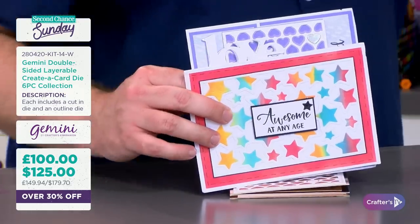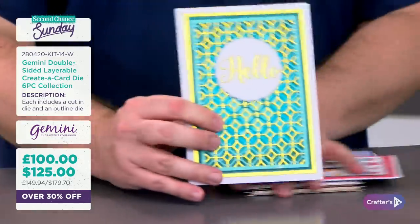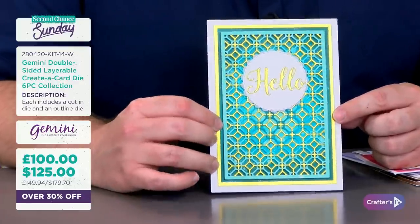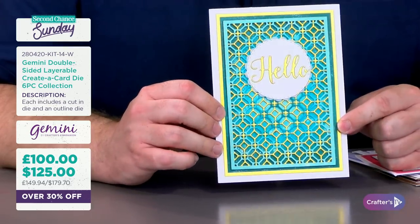And I just think, if you gave that card to someone, let me move these other ones out of the way, and you look at how intricate and delicate that is, the work that's gone into there, they would have no idea how you've made that. And it is such a really, really beautiful, classy card.